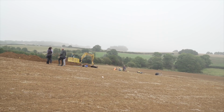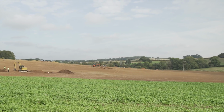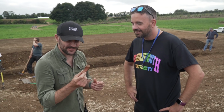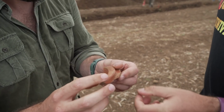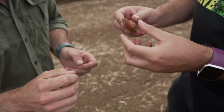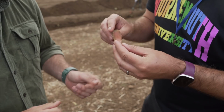We've just been walking back from the new trench. Trench something. And an individual who shan't be named has just found the most beautiful base to a Samian ware pot that I've seen in a very, very long time. If I'm not mistaken, that looks like Dragendorff 37. How would you know that, Derek? I'm just making it up. But it is incredible, isn't it?